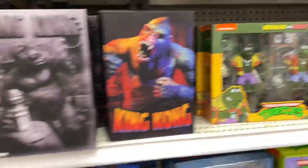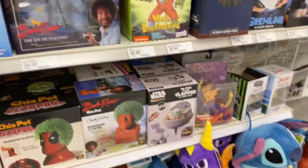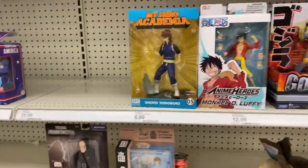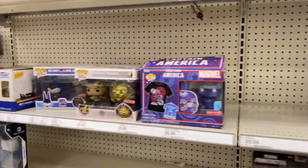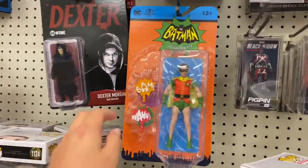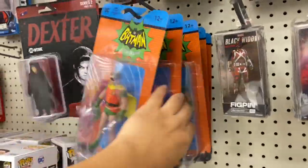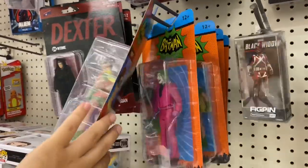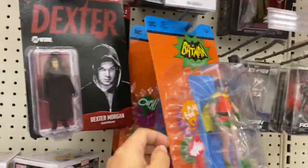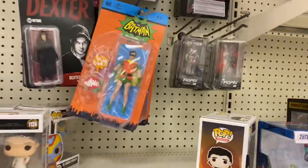So what else do they got? We got Karate Kid, Bill and Ted, a whole bunch of plushies down there. Here goes the McFarlane 66 Batman figures. They got like all of them. First time seeing these. There's Batman. So that's cool. So man, we are finding something here in the collectibles section.